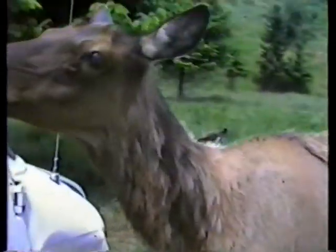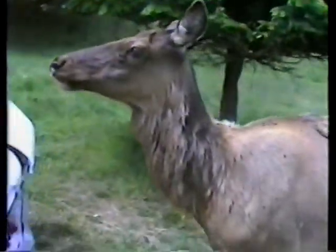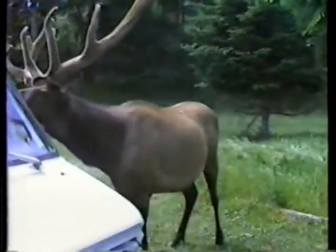And as you can see, I am now outside the vehicle. This is wholly prohibited by law. I'm outside the vehicle and he's backing up. We are now so close. This is a buck right over here. Look at the size of this one. Oh, here's the big one. Here's the one I'm talking about. He's right out of the vehicle.